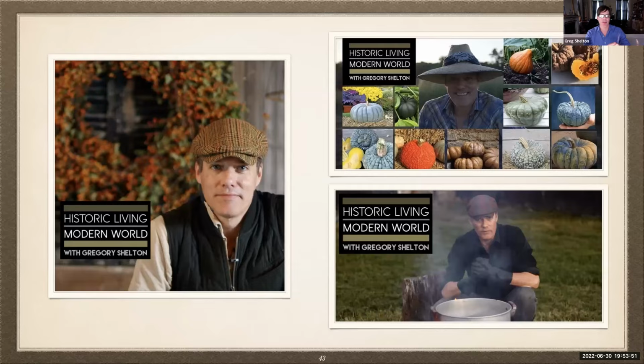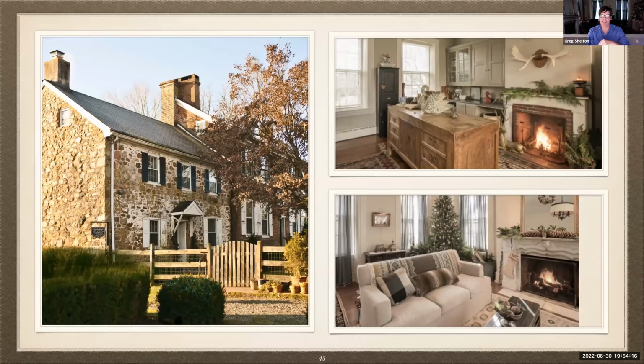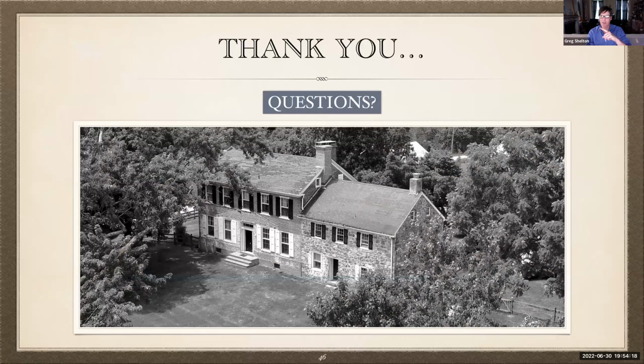So here's History Loves Company. This is where we've come since the beginning. You can see that the house has a stately view, horses, and we get a lot of attention to the English gardens on the property. The middle is the granary barn, which you can have an event in, and you can see what the not English garden has become. And the inside of the house has changed immensely. And there it goes. So what kind of questions do we have?